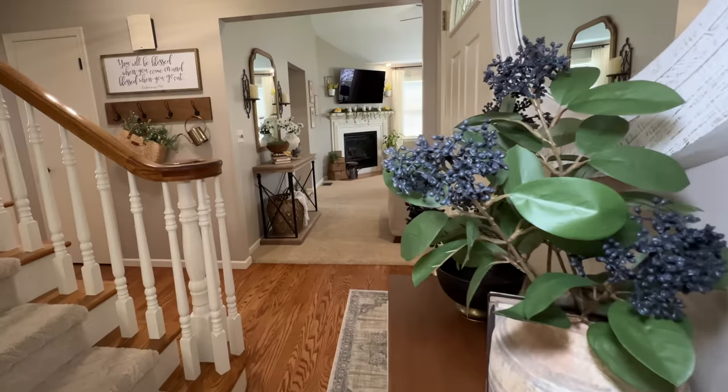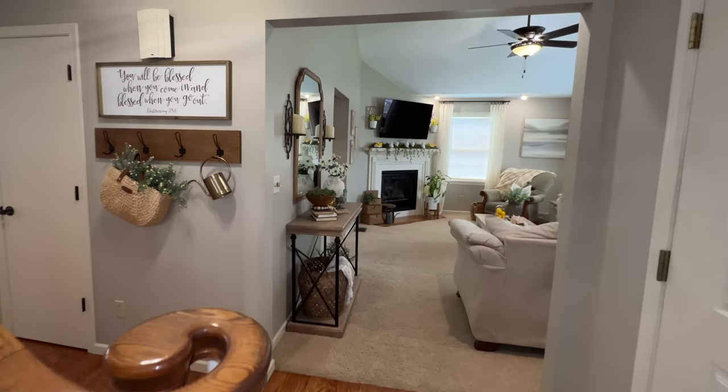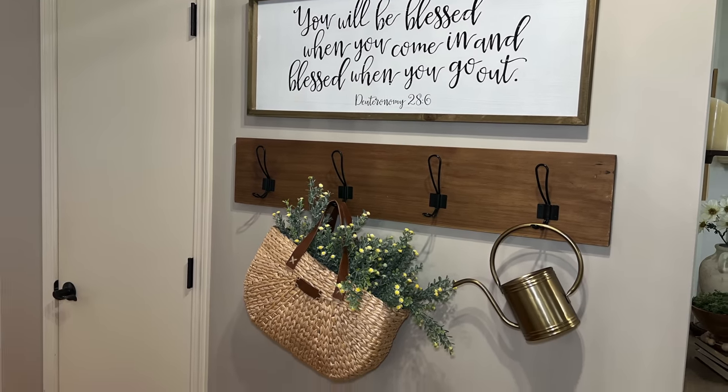Okay, sweet friends, that about wraps up today's makeover in our small entryway. Remember, you don't have to have a huge budget or a large space to make your home feel welcoming, cozy, and bright.